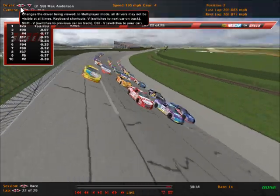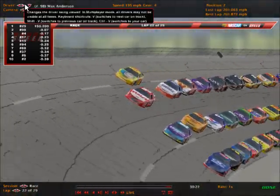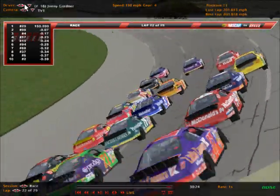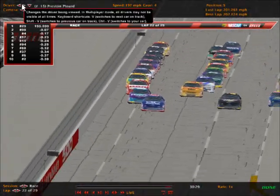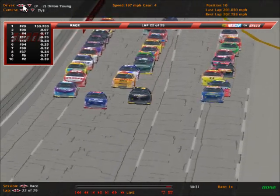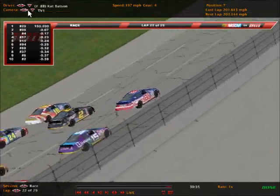And now they're 4 wide for the lead. Kat Batson goes inside. She'll take the lead. She's looking for the Talladega sweep this season. One of her 3 wins this season came in the Winston 500 on this very same pavement. And now she gets pushed up the track by Dylan Young.